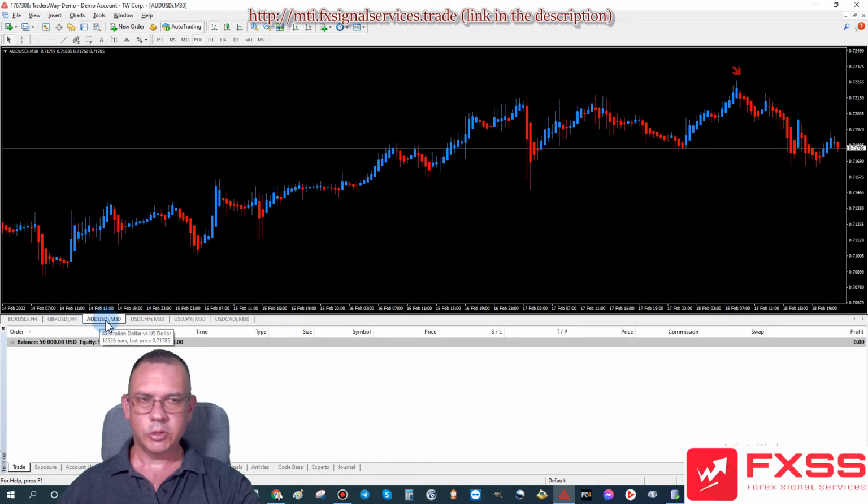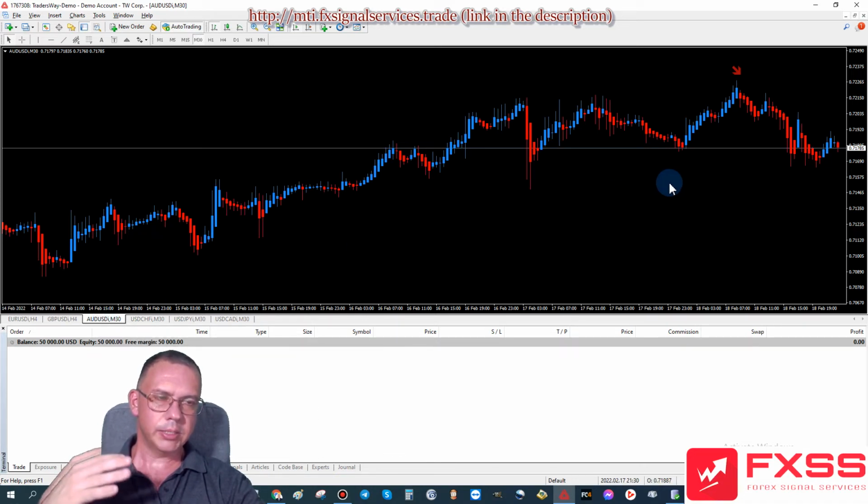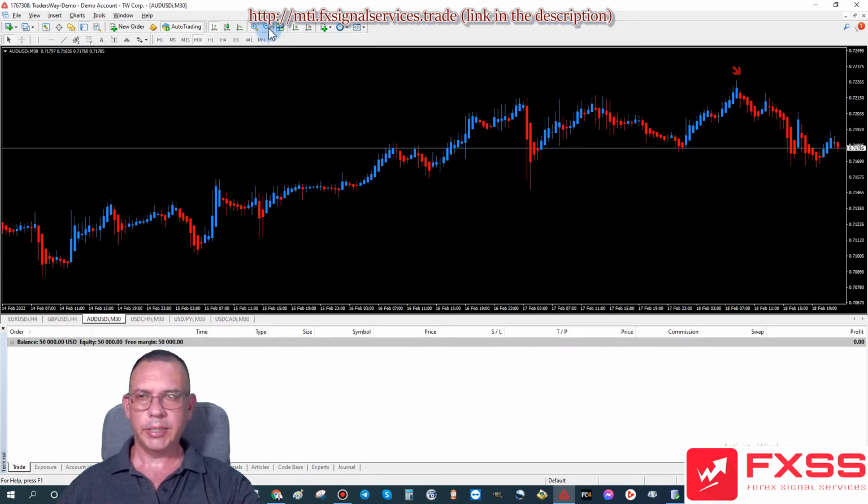Now moving on to Australian dollar versus US dollar. Again, this is very similar to what we just saw a minute ago, where this price slowly escalated up. Now it's hit a strong level of resistance and should be coming back down. Okay.